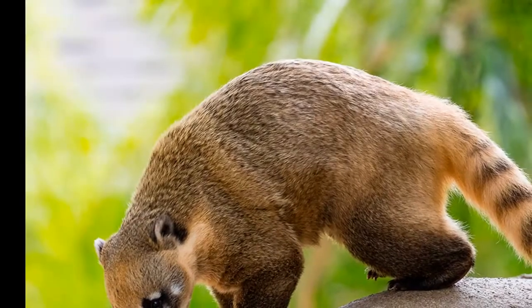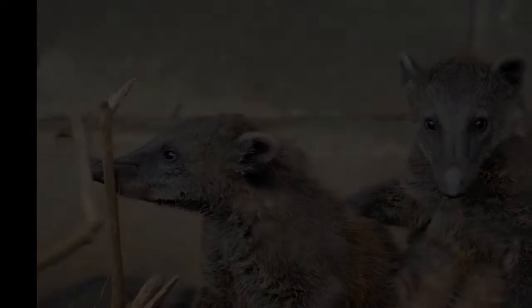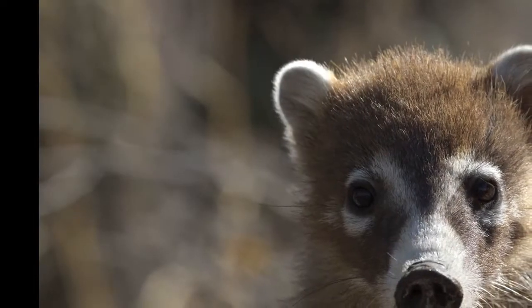This is kind of interesting. Ringtails can rotate their hind feet 180 degrees. This means they can go down a steep cliff face first. Don't you wish you could do that?